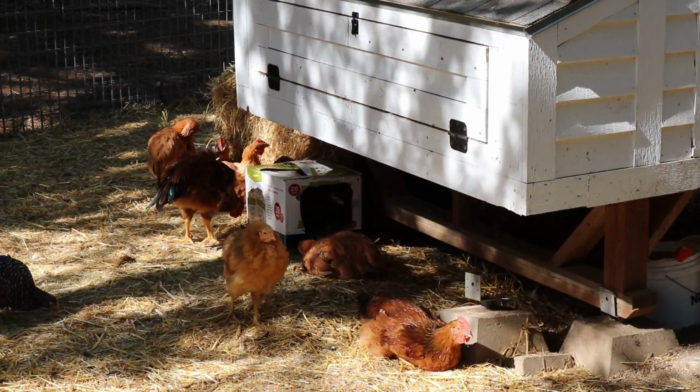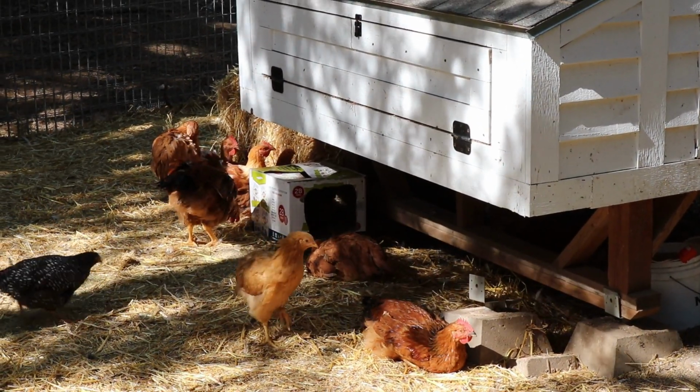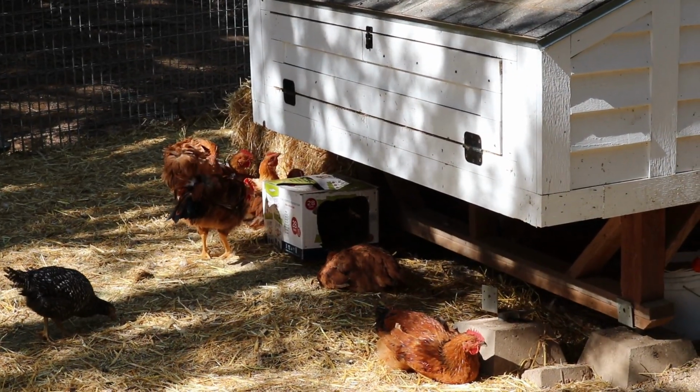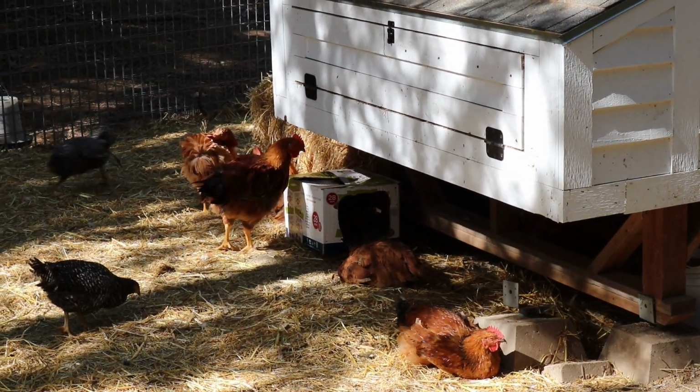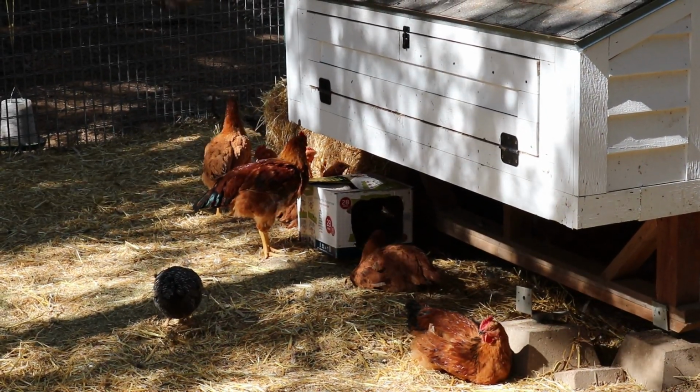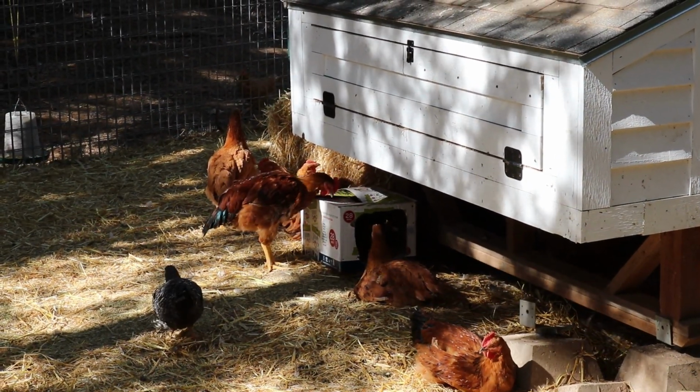Now, if they don't, then we may contain them around the coop and hope that it'll be easy to find wherever they're laying their eggs. So that's kind of what we've got going with the chickens right now.